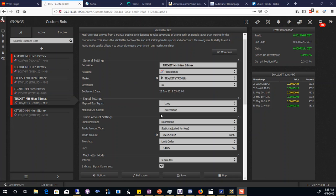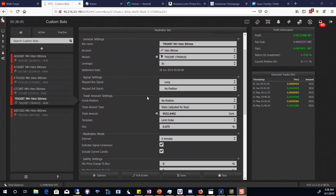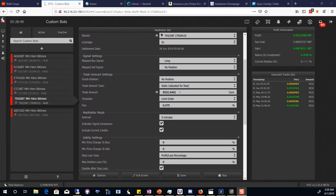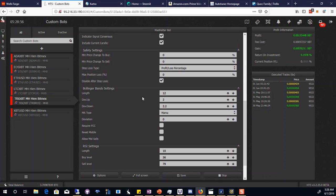Make sure you have these map buy and sell signals to long and no position. Since it's a bull market, we don't want to short, basically. So anyways, go ahead and take this setting. The trade amount gets updated as the portfolio grows with AutoTuner, and there it is.